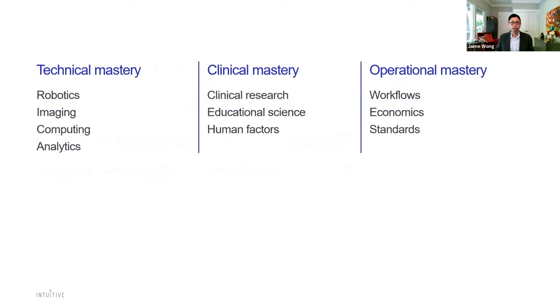One way to look at it is in terms of technical, clinical, and operational mastery. Technical mastery: how do I use robotics, imaging, computing, and analytics to get better as a surgeon? Clinical mastery: how do you design a system that enables the right clinical outcomes?